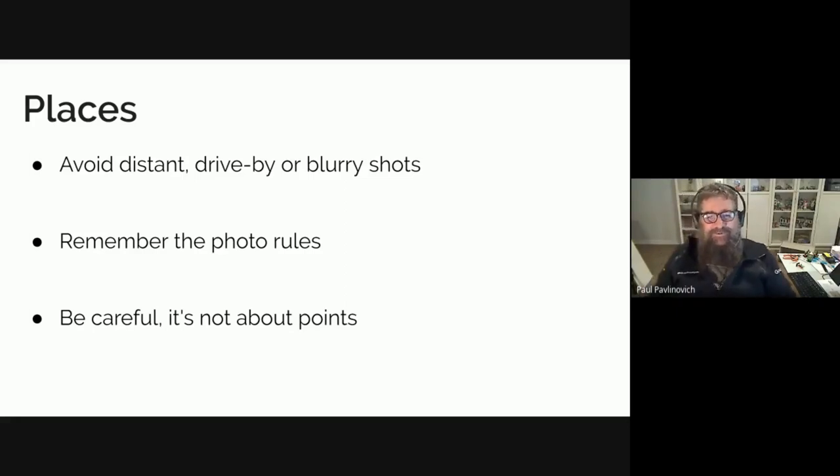Now, remember your photo rules or suggestions and try and make sure the shots are cool and good. I do encourage people to be careful because contributing to Maps is not really about points. I know you get them and I know they're fun. We all want them. I'm at a level 10. I want points. But it's not about all those points.